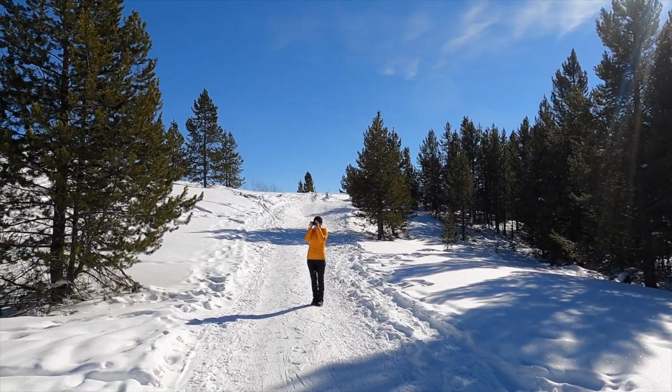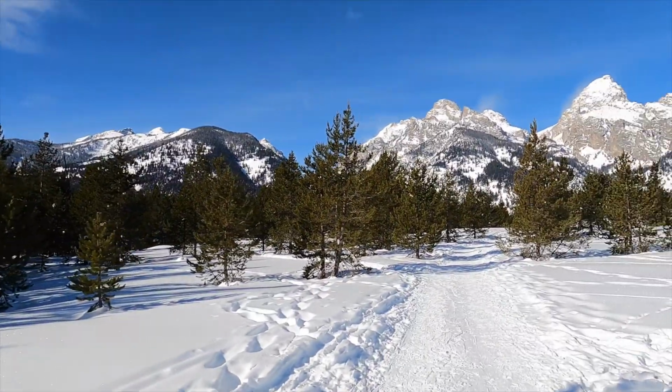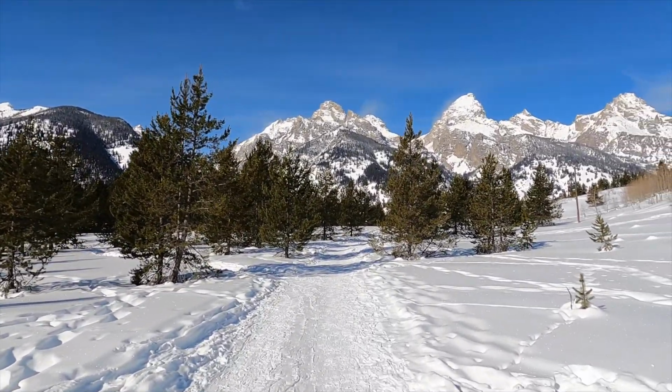Kari's capturing every moment with the camera. Luckily, with the bright yellow, I haven't lost her yet. I did close my eyes once, but I still saw her.